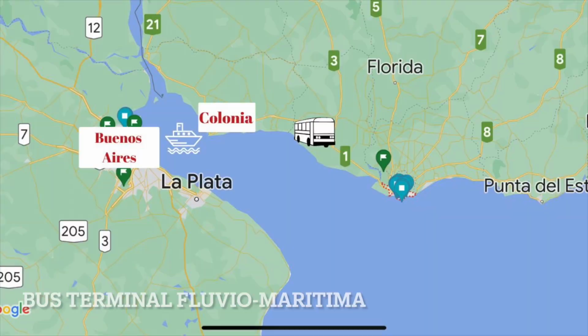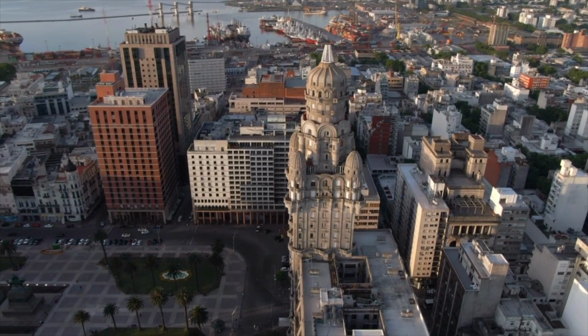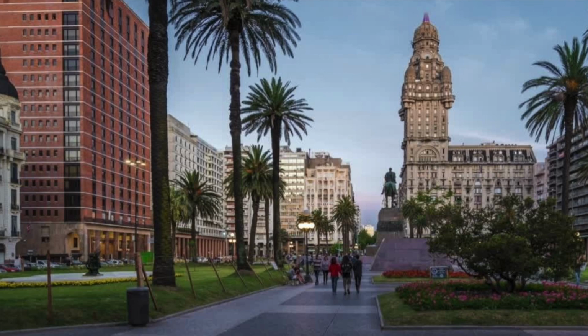Oh, time to go. We've got a bus to catch to Montevideo. This is the capital of Uruguay, and 1.3 million people call it home. We're starting our tour in the center of it all, at Plaza de Independencia.